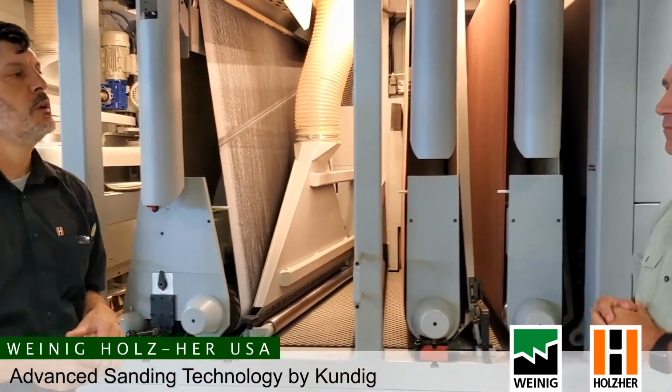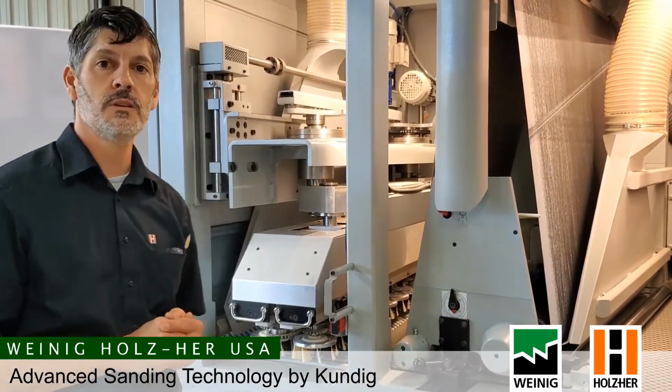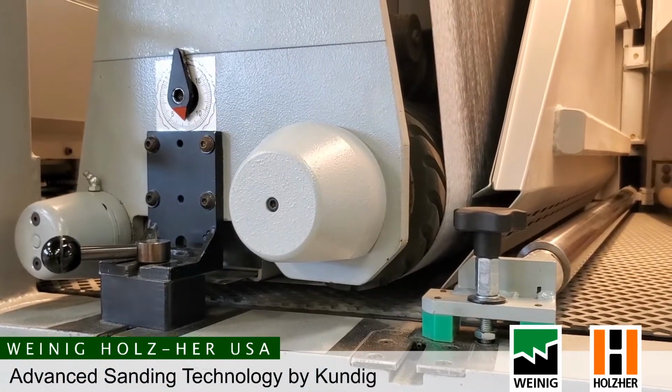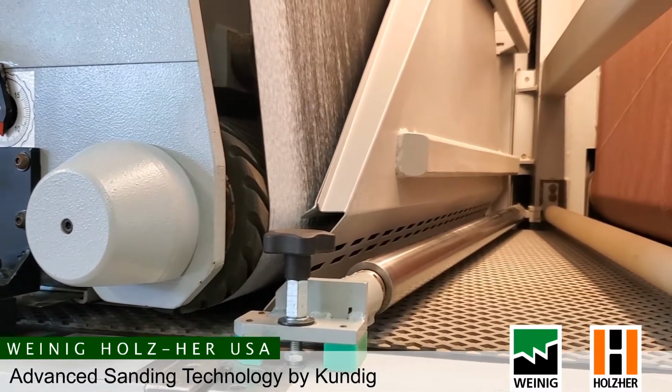Now the third head. This is one of the first patented, unique heads in the machine. This is what's called brilliant or oblique, meaning it's a 10-degree angle. So this will go from straight sanding to a 10-degree angle sanding. Right here. That's kind of neat.